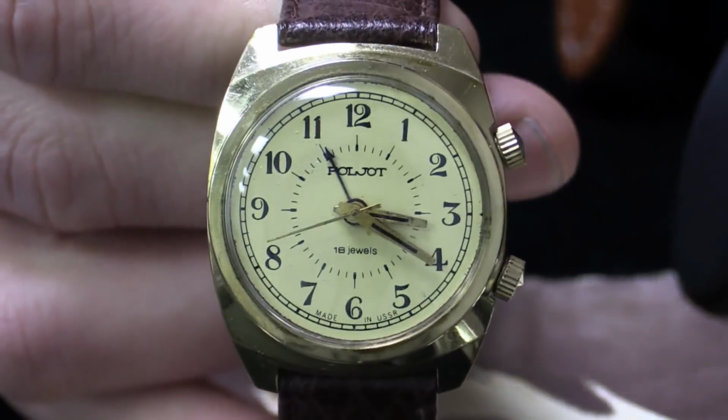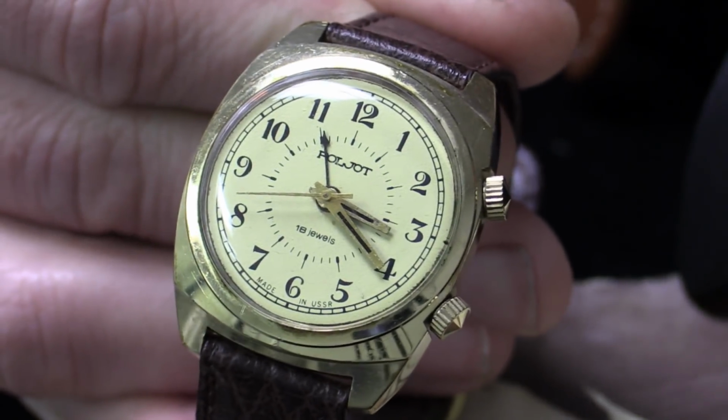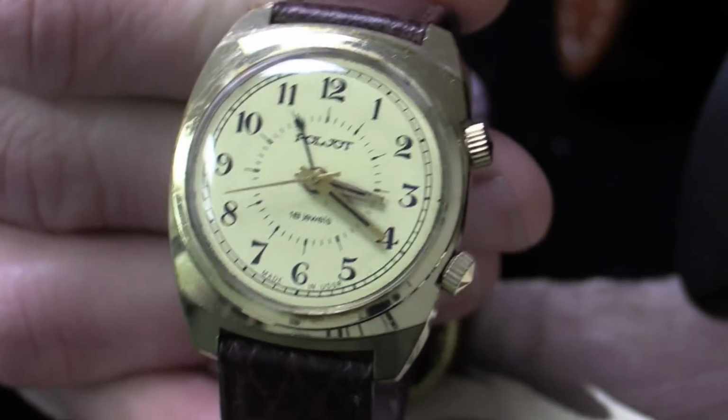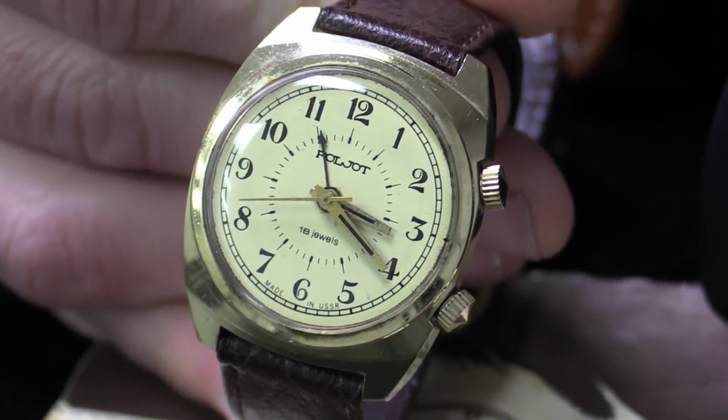That's the only non-Swiss watch that I have. And again, it just appealed to me. I said, gee, a watch made in USSR. Polzhat is no longer around. It was founded in 1950, and it was eventually bought out, I think, in the 70s. So it's actually kind of a vintage Polzhat.